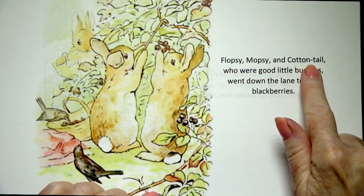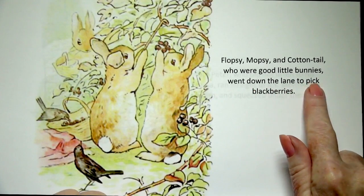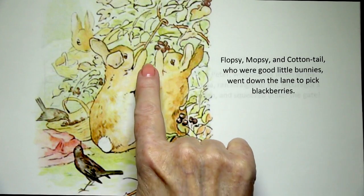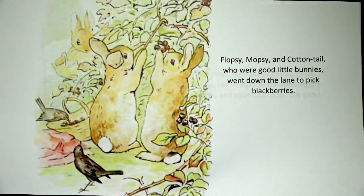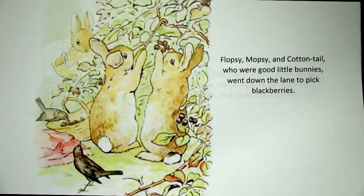Flopsy, Mopsy, and Cottontail, who were good little bunnies, went down the lane to pick blackberries. And there they are. See them picking? And you know blackberries have very, very scratchy stickers on them if you've ever picked them. So they have to be careful and use sticks. Very cute.